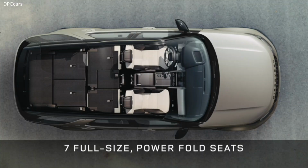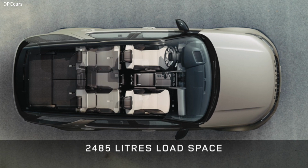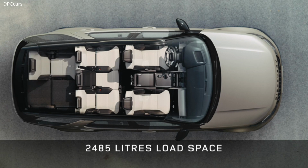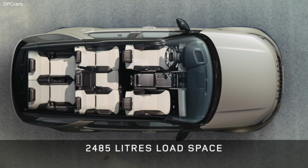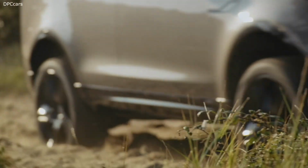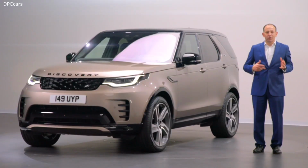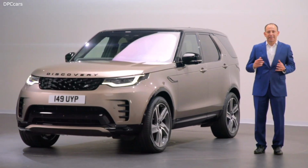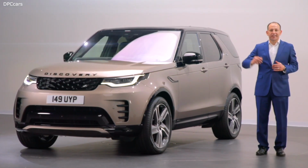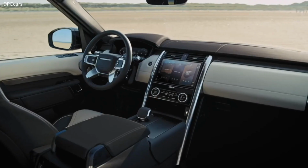It's still all the family vehicle you'll ever need. A full-size 7-seat vehicle with almost 2,500 litres carrying capacity. It will look after you and your family and help with all of those weekend chores and give you comfort and practicality for that long road trip. But as you will hear, it also adds new design details and even more versatility, connectivity and efficiency. So let's go inside and have a closer look.